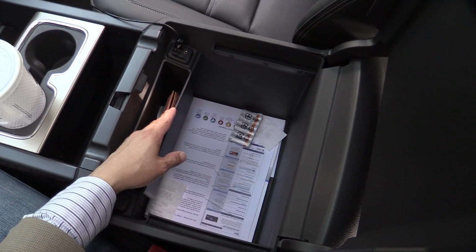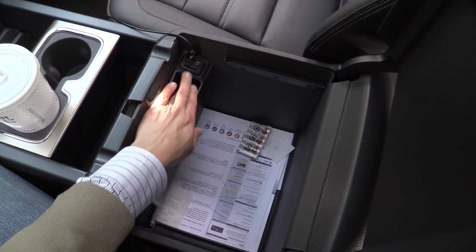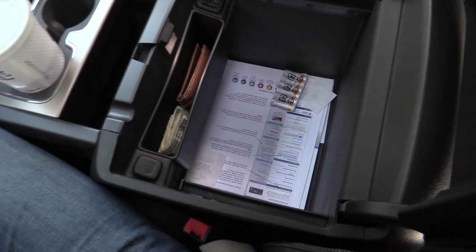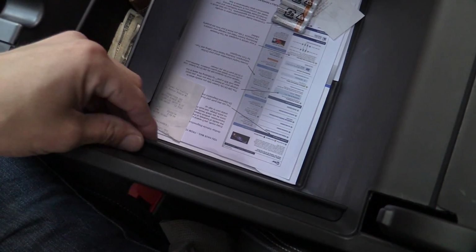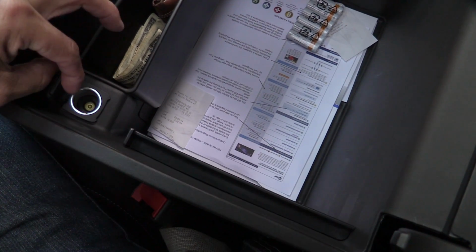We have a slot here so you can put your smaller items, 2 USB ports, auxiliary input, as well as a secure digital input, and a very large cubby that's able to accommodate hanging file folders. So if you look right here, there is a hanging file folder slot right there so you can hang regular old letter files. We also have an additional 12-volt power port.